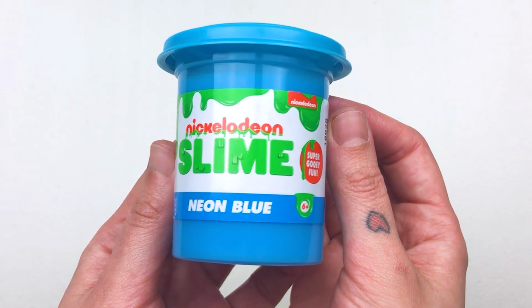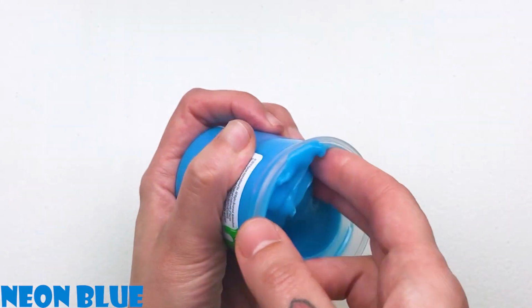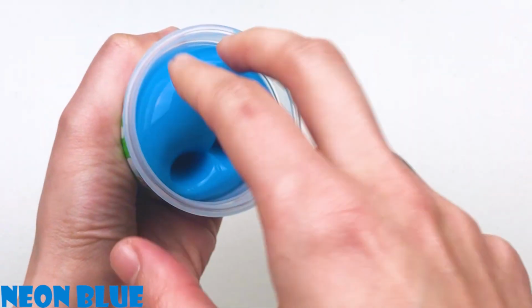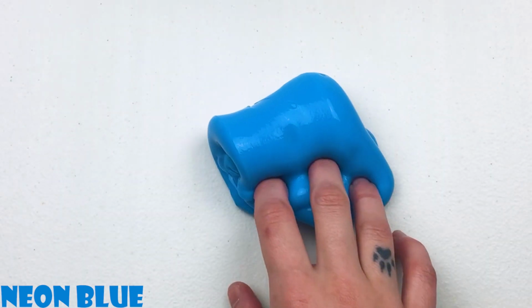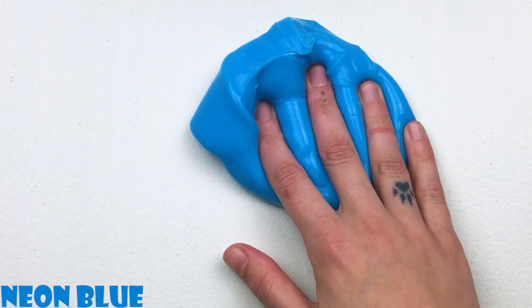The next slime we're gonna look at is the neon blue Nickelodeon slime. I love the color for this slime as well, and when I went to poke it, I could already tell it was different. It was easier to poke, if that makes sense, and it was very glossy like the other one. I could just tell it wasn't as thick, but in a good way. It gave great finger pokes.